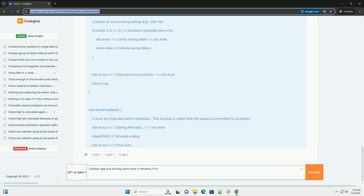WaitToKillServiceTimeout: this value specifies the time Windows waits for services to stop. Open Registry Editor, search for regedit in the Start menu. Navigate to HKEY_LOCAL_MACHINE\SYSTEM\CurrentControlSet\Control. Look for the value WaitToKillServiceTimeout. The default is usually 20,000 milliseconds, or 20 seconds. You can try decreasing this value slightly, for example to 15,000 or 10,000, but don't set it too low.